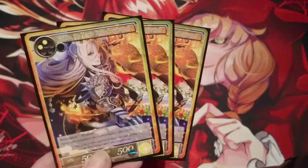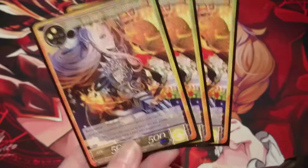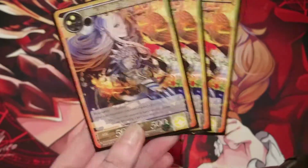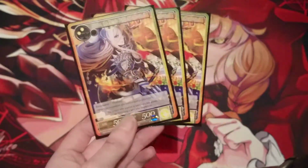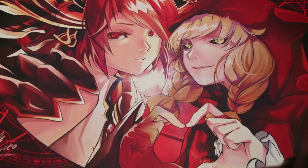So not only is Gawain giving our knights a 200, 200 buff, Grimm just gives all light resonators a buff as well, which is very handy, which is why we're running 3 copies of him. So essentially, if we can get all 3 of these guys out, we're getting buffs of like 600, 600, unless our opponent decides to pick them off.